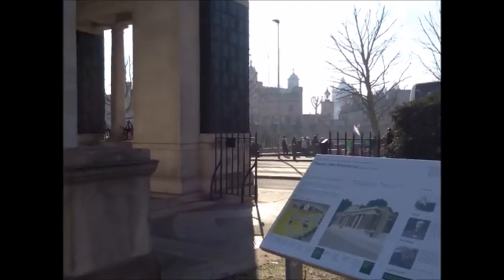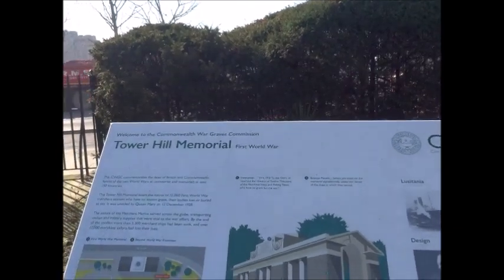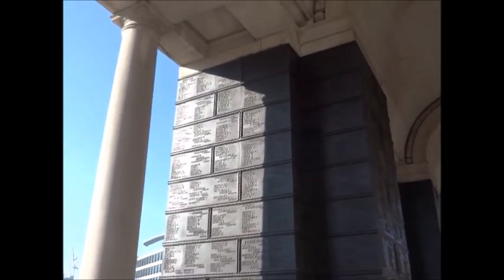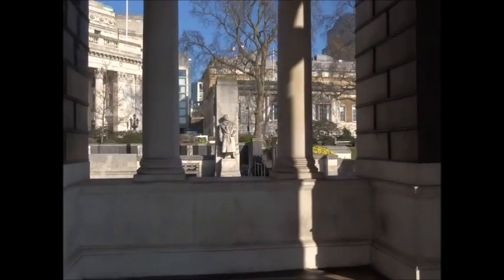Here's a memorial to the Commonwealth War Graves, First World War, Tower Hill Memorial. I don't know if you can see, but this bears the names of all the merchant seamen that were lost in the First World War. Well, there must be thousands of them. Right there. Okay, so sorry about the camera work.